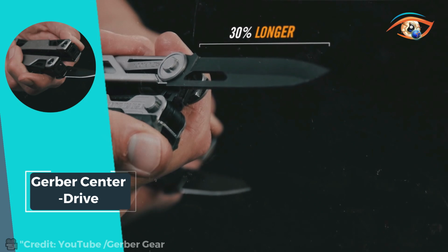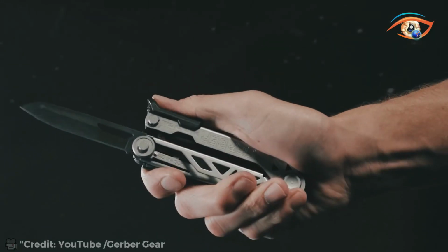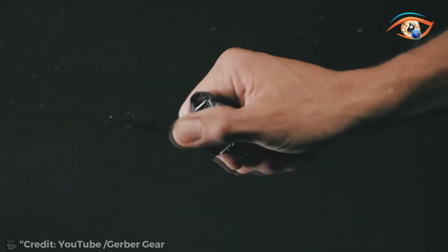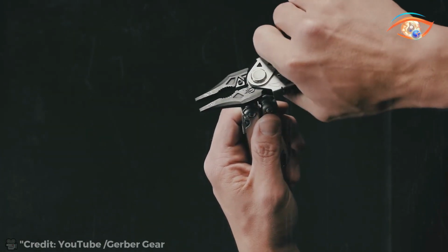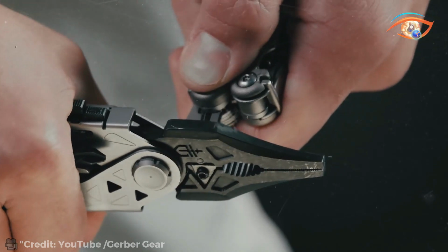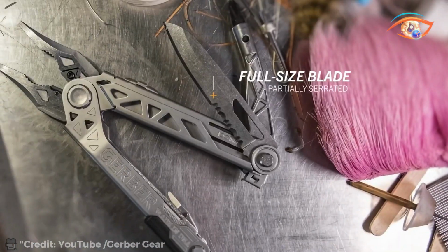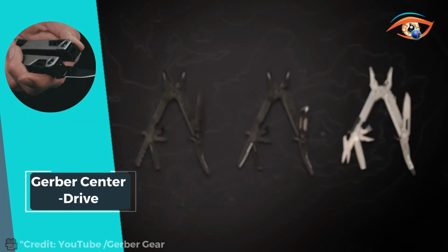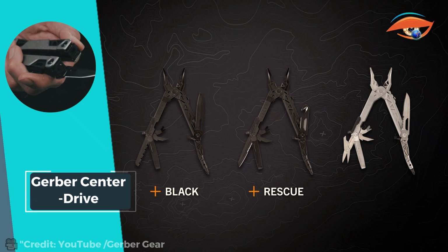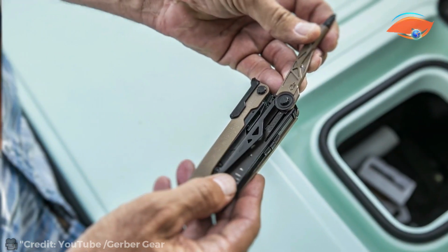intricate tasks. Additionally, its rotatable carbide wire cutters and strippers ensure efficient cutting and stripping of wires with minimal effort. Whether you're working on a DIY project, performing repairs, or facing outdoor challenges, the Gerber Center-Drive is your go-to tool for versatility, durability, and reliability. With its innovative features and high-quality construction, it's a must-have for any toolbox, workshop, or adventure kit.